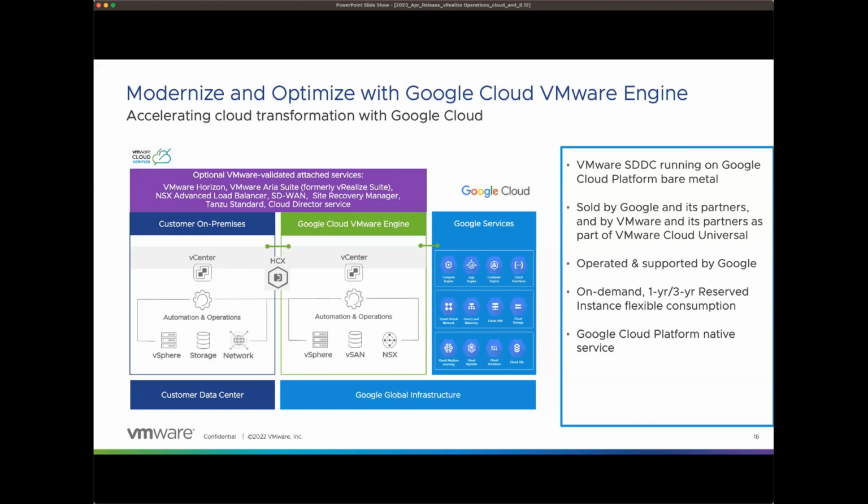And now that I know who is operating and supporting, the next question is, what mode, how do I buy it? Whether it is on demand, or a subscription, or a perpetual license. So it is subscription based. Of course, we are talking about cloud, and it is available on demand, or as a 1 year or 3 year reserved instance of flexible consumption, right?